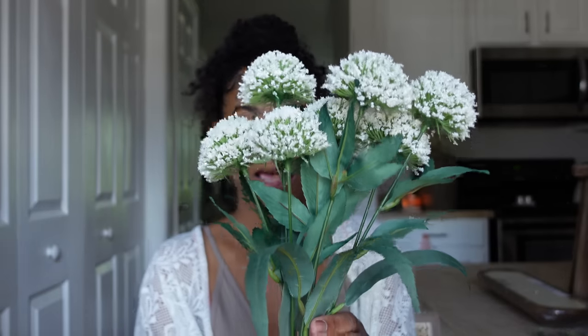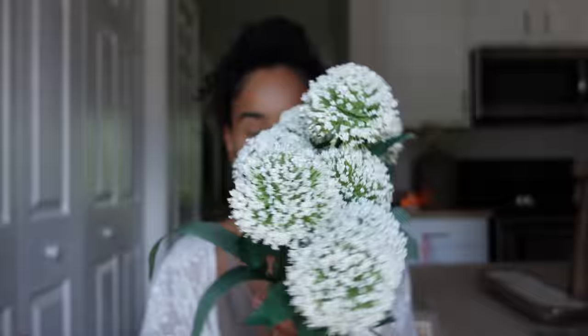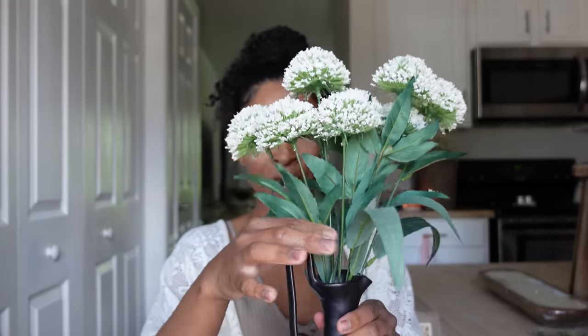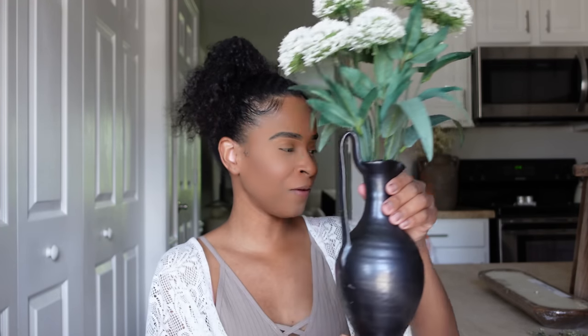In the same vintage shop, I got these beautiful flowers. These are absolutely gorgeous. I was thinking about Hobby Lobby, right? And I haven't found anything like this. If you guys know that Hobby Lobby carries something like this, please let me know, because I would love to have a bunch of them. But yes, it was in the vintage shop for only $9, and it's so beautiful, so pretty. So right now this is my fireplace, and I paired these two together, and how beautiful. It's so cute. So that's what I got.